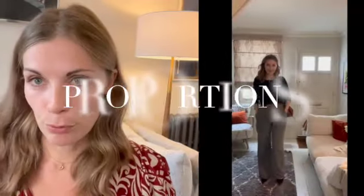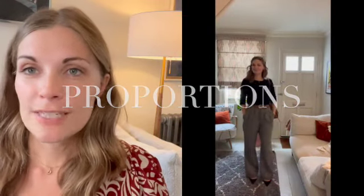Number one, proportions. This bag is obviously a compromise. The best bag for petites would be a small bag, but you need to find that compromise somewhere, and I think that this bag does it well. You can see that it still looks in proportion to my body and it doesn't completely overwhelm me.